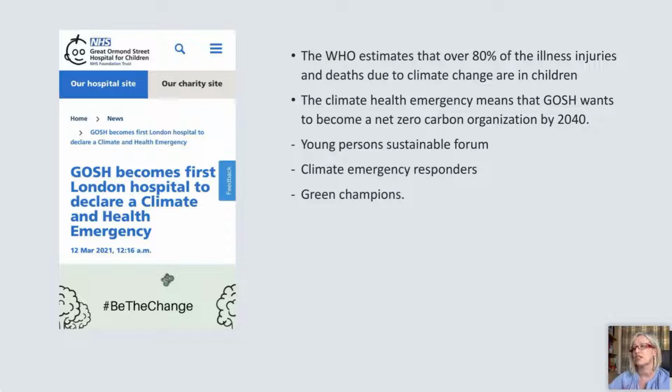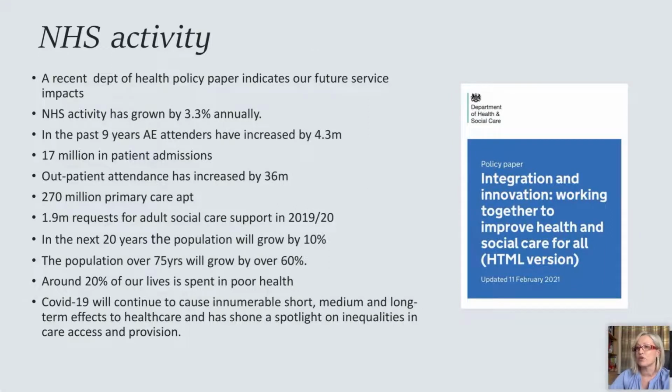There's lots of other organisations that have joined these projects now, but they were really the first ones to set up a young person's sustainable forum, climate emergency responders and green champions. Many of you will have green champions working in your clinical areas and in teams that you work with, and you may well be one yourself. If you're not, you might really want to think about it after our presentations today.